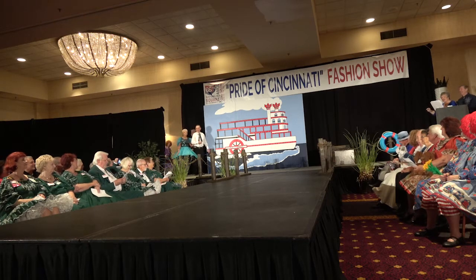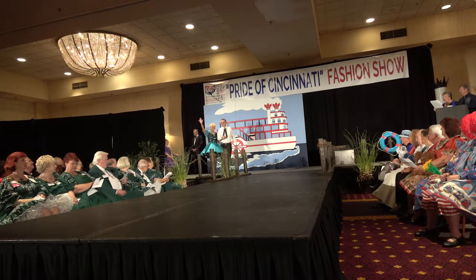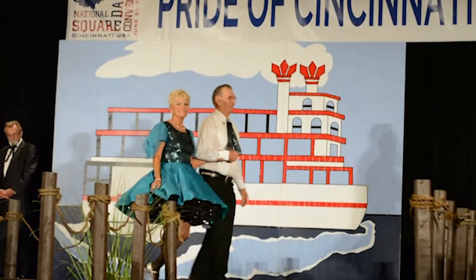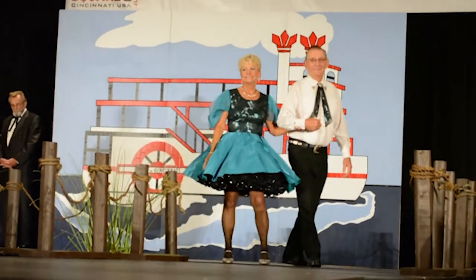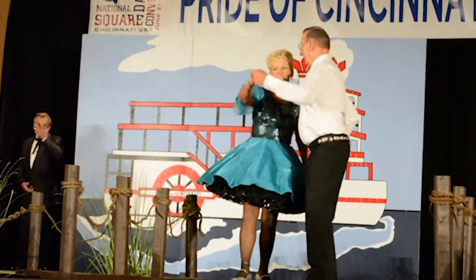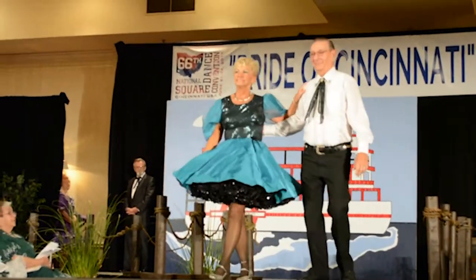And another color under the sea, Carol Draney is escorted by her husband Walt. Carol and Walt live in Northport, Florida, and they spend their summers in Canton, Ohio. They met at a square dance and have been dancing for 32 years. They also have matching motorcycles that they've been known to ride to many square dance weekends.